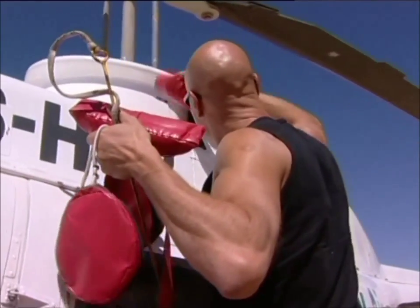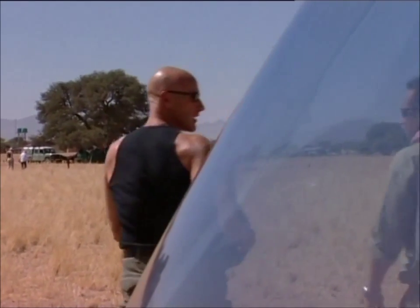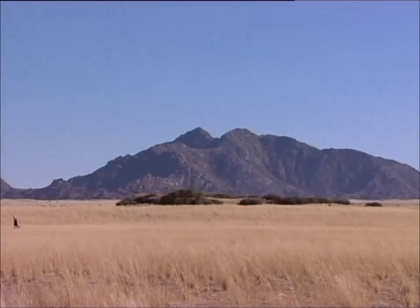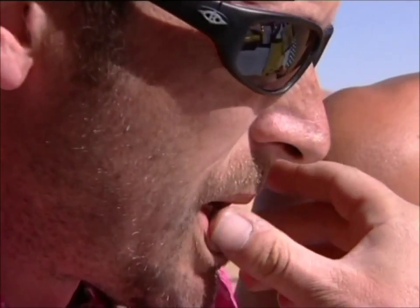Sam won't be carrying a radio on his walk. It would be far too heavy. Instead, once a day, Steve will fly over to check he's all right. However, this morning the problem is the weather. Steve's heard over the radio that weather conditions along the coast are too dangerous to attempt a landing.